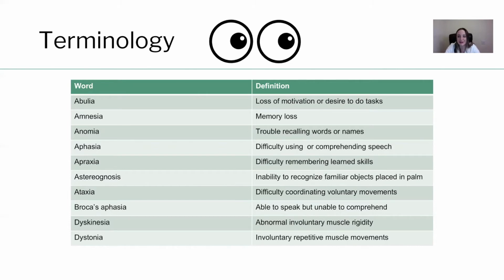Astereognosis, inability to recognize familiar objects placed in the palm. That's when they ask you, when they're doing the mini mental exam, I think it is, where they put an object in your hand behind you and you have to tell them what it is, like a paper clip or a penny.